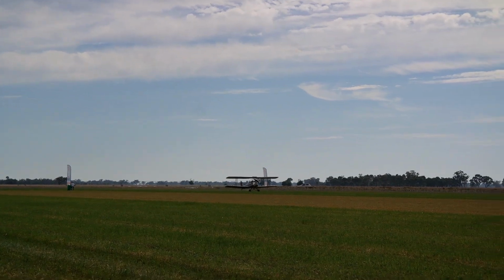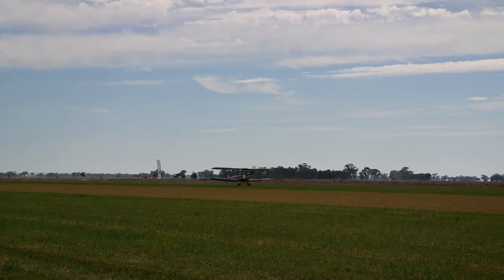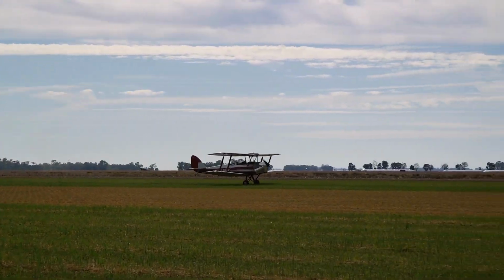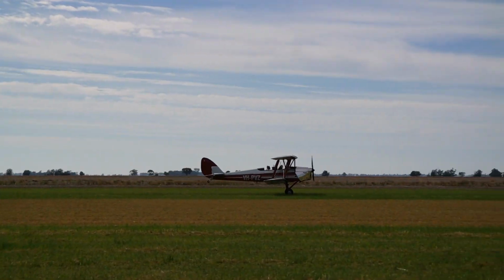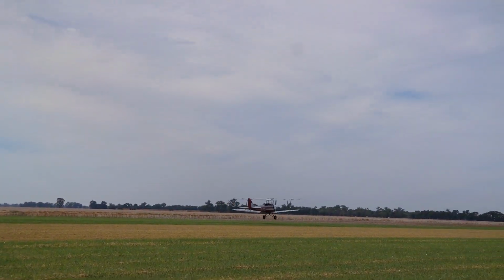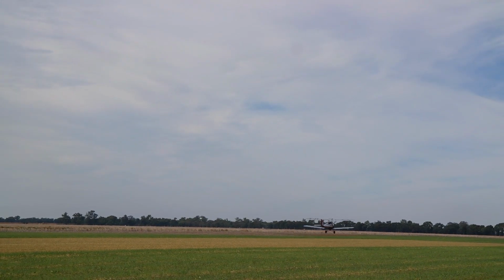As you'll notice, this Tigermoth has a tail wheel. Very important if you are operating from an airport that has a tarmac strip as opposed to grass. If you're using a tail skid, it'll get worn out a lot quicker on tarmac than on grass.